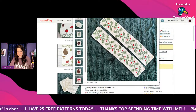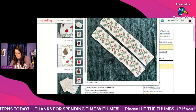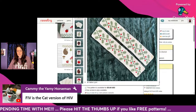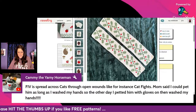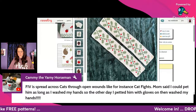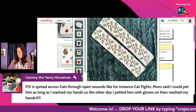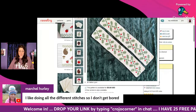And let me go back to chat so I don't get too far behind. FIV is the cat version of HIV. Yeah. It's so contagious, and it's spread across cats through open wounds, like, for instance, cat fights. Mom said I could pet him as long as I washed my hands. So the other day I petted him with gloves on, then washed my hands. That's a good idea. And then he can still get some love. But yeah, and you won't be passing it on to your cats.